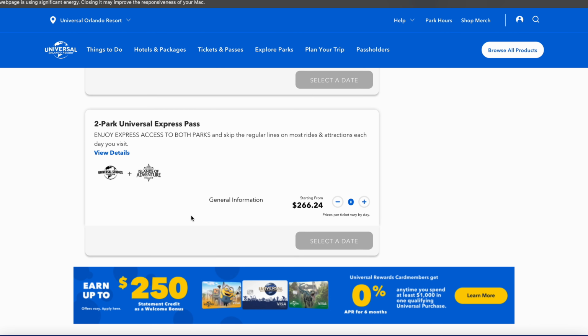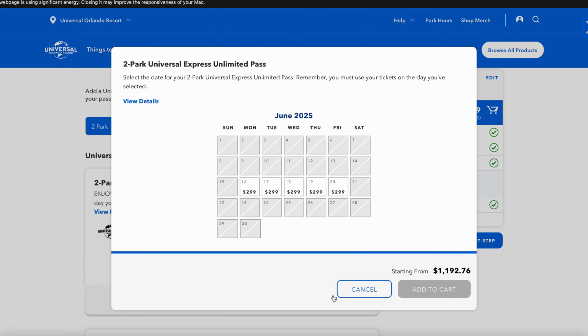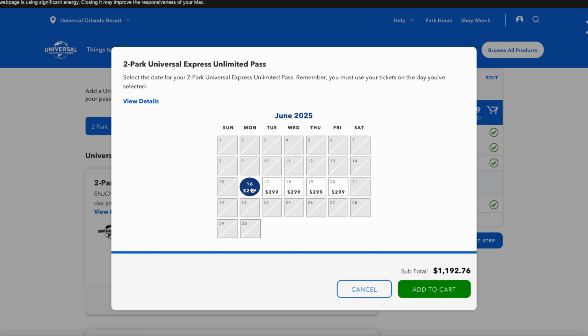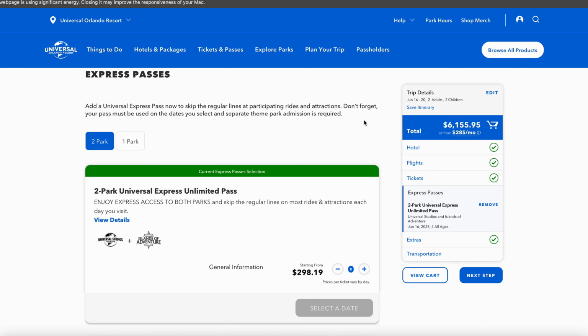An Express Pass, again, for Universal is going to be where you're basically skipping the queue, skipping the line altogether. So I'm going to add it on, let's just say, for everyone for this. Because again, it's per person, so it does add up. And I'm going to choose a starting date, which is the beginning of the trip. And again, right there, you're adding on almost $1,200 because it is pricey. It's kind of the same thing as for Disney World with the newly announced Premier Pass. So I'm going to add it on, but it's part of our package. And then we're going to go to next step.